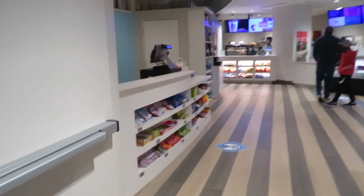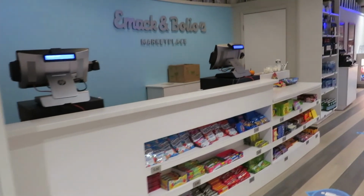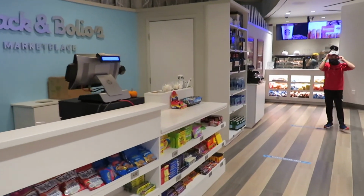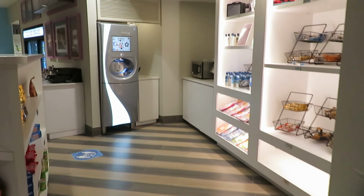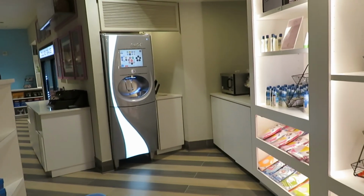This is a little grab and go area in here. And actually pretty decent for grab and go areas. They do have their Coke Freestyle machines.